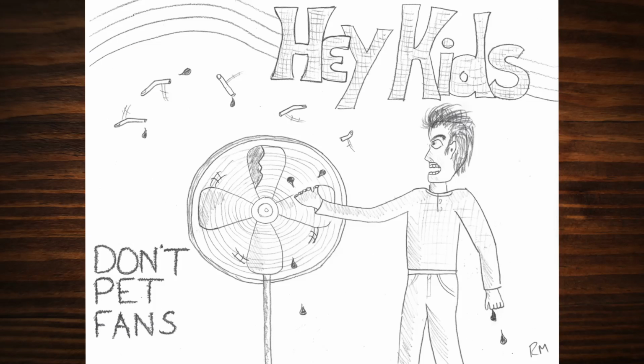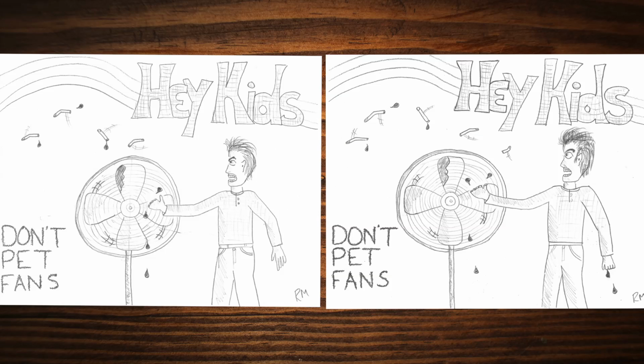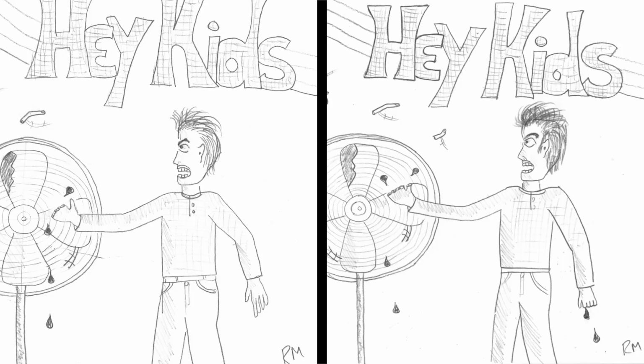No, there's a few differences. Notice, just look closely. Shepard, my 5-year-old, picked up on these differences very quickly. These fingers are already cut off on this one. He already stuck his other hand. Really, kids, don't pet the fan. Look, you've already lost all the fingers on one hand, and now you're losing every finger, including the thumb on this hand. Ooh. See that?